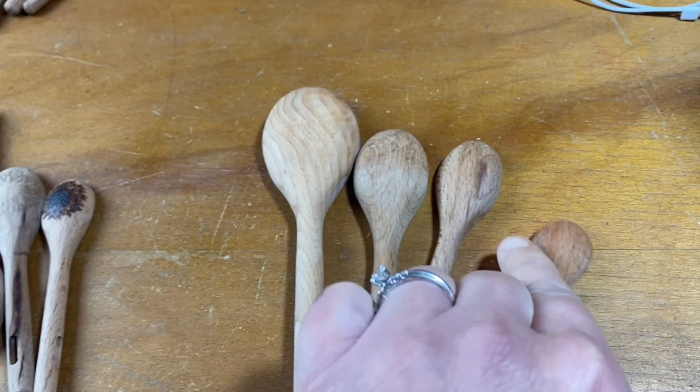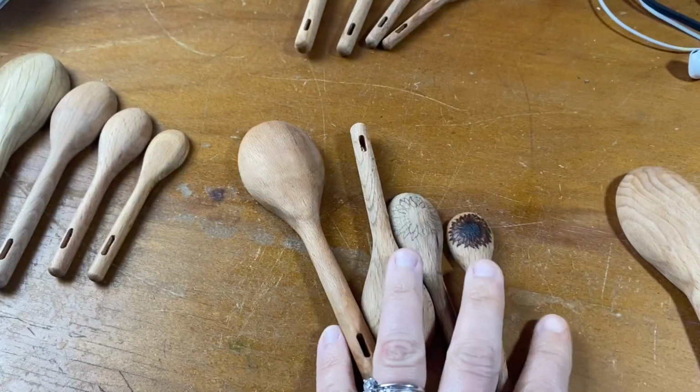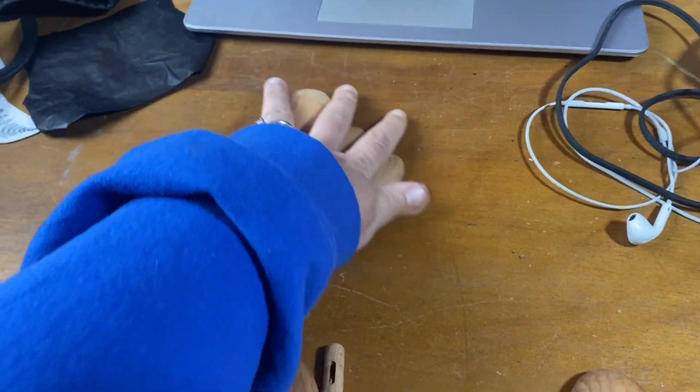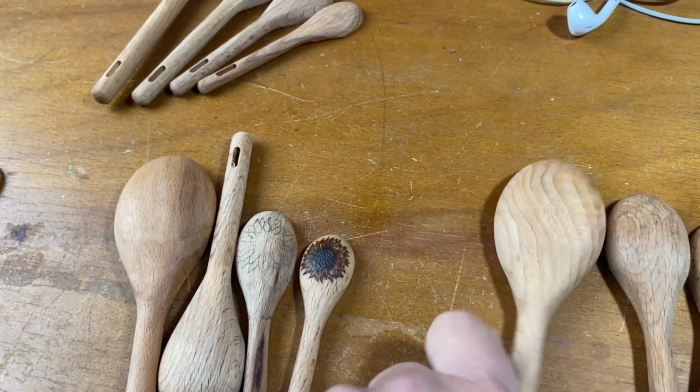So yeah, I think this one is obviously going to be sunflowers because they're already kind of started. I only found 4 because I could only find 4 of these so far.